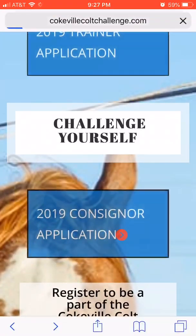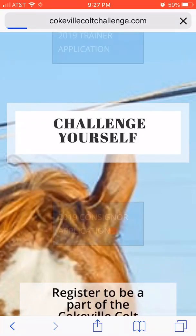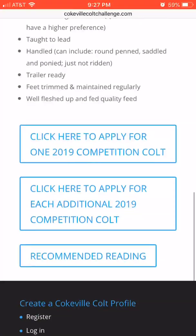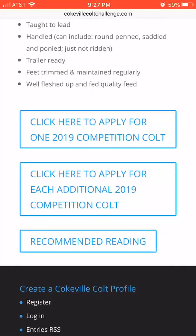So here we are. Click on the consignor application. There's 3 buttons here at the bottom of the page. The top button is if you are going to put one horse in the competition. That's going to ask for some ranch information, a little bit of biography about you, your spouse, your family, if you have them, and then what your involvement is in the equine industry.